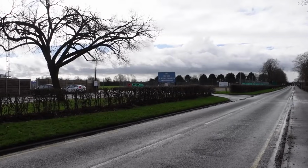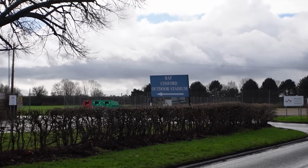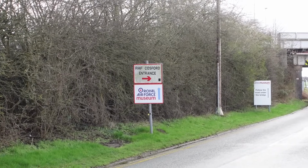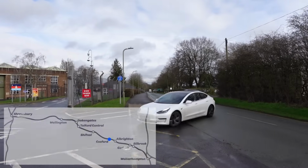Walking through an RAF base filming, what could possibly go wrong? This is RAF Cosford. Opened in 1938, a year later than the station, which we're more interested in. There's a stadium just there for their once-a-year air show. There's a museum for if you're into that kind of thing, which I am definitely not. I'm here for the trains.